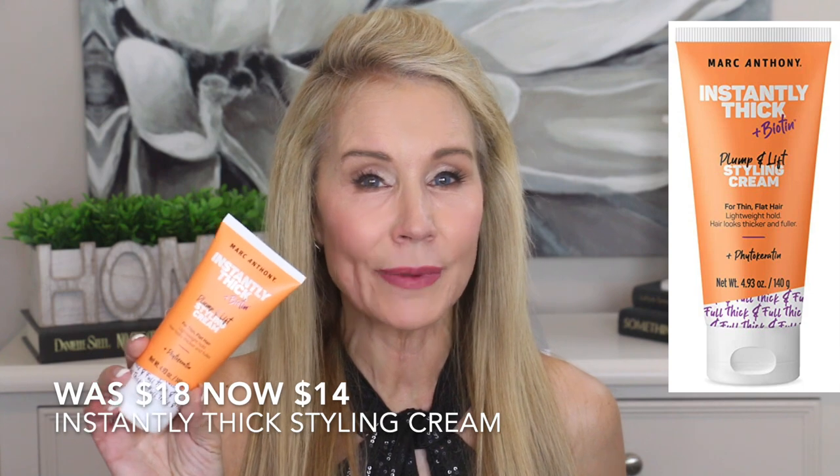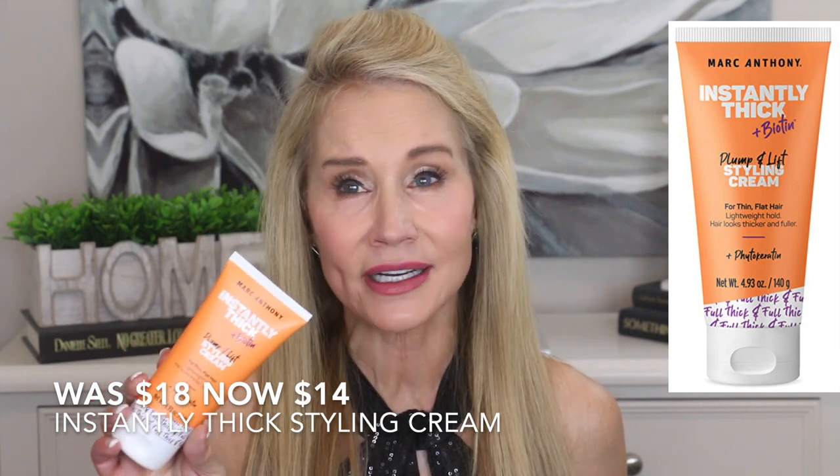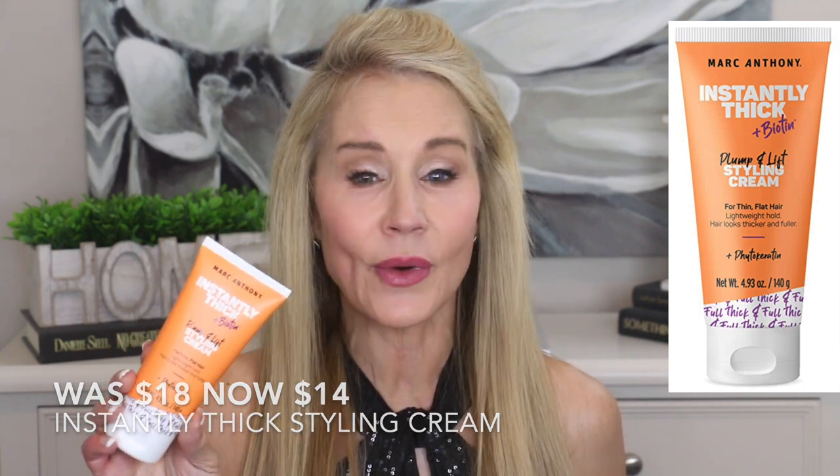Next, we're going to get into some hair products and hair tools. My first item here is the Marc Anthony Instantly Thick Plus Biotin Plump and Lift Styling Cream. This is actually a new packaging, but I have used this product for 3 years anyway, and I absolutely love it. You basically just apply it. It's a little thickening cream.